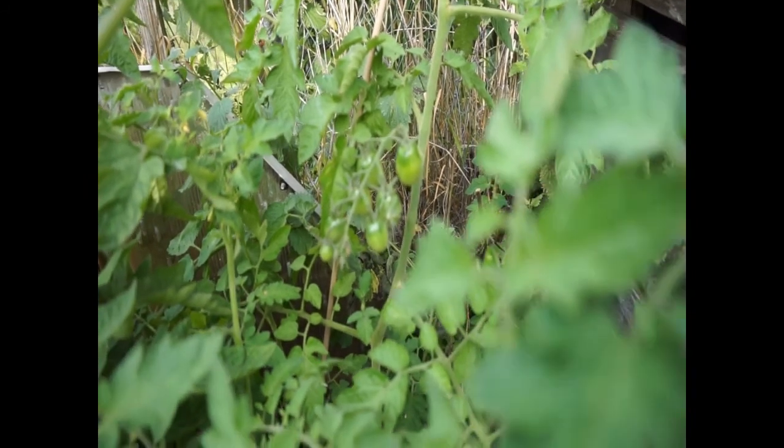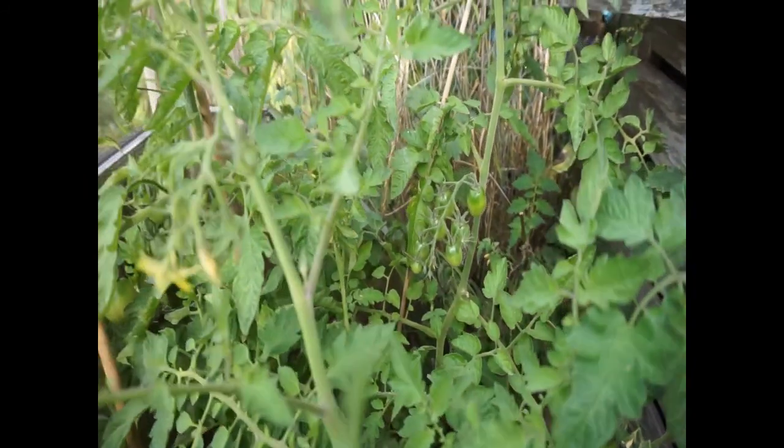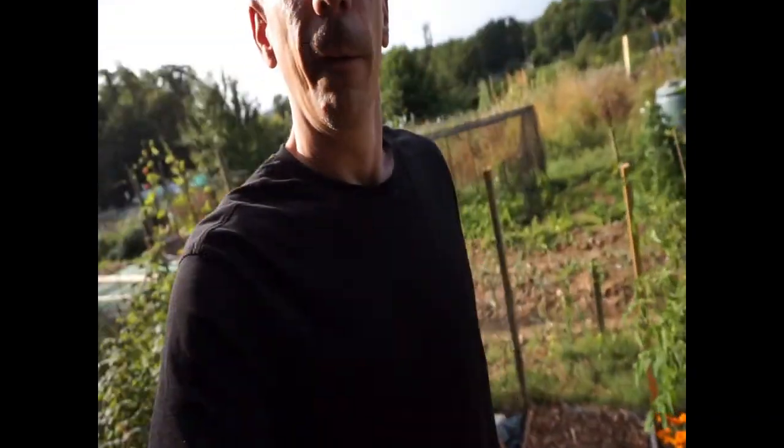Start off, tomato plants. Six of them here, there's another six at home. They're little plum tomatoes, slightly stripy from what I remember. They're still very green at the moment. I'm hoping over the next couple of weeks they start to turn red. They seem a little bit late today, but they're doing something.